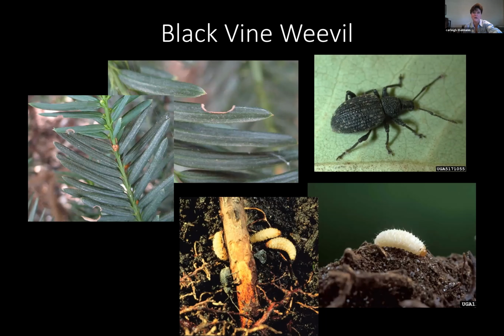And then that's a photo of it. You can see the two photos on the upper left-hand side. See that notch? It looks like someone has taken a hole punch and just done a half circle. And that's so distinctive. That's the adult. Now, the adult does this damage.